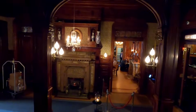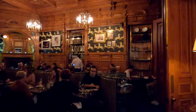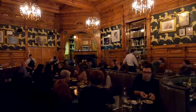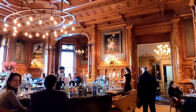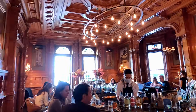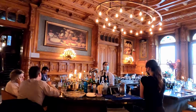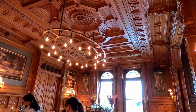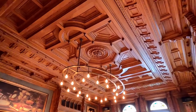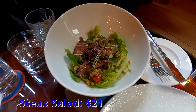But let's head back downstairs and check out the dining rooms. This dining room is also beautifully paneled in wood and has a very luxurious feel to it. But instead, we're going to head over to Bar George for lunch. Bar George is absolutely stunning, just like the rest of Le Mont Stephen Hotel, and of course, has a fabulous wood-paneled ceiling.